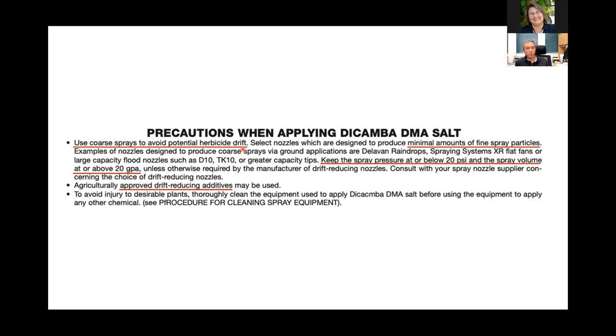So definitely when you're dealing with these types of products that have a high risk of drift, think about using higher gallons per acre, not too high, but reasonable, not lower than 20 gallons per acre maybe. And they do mention that here. Keep the spray pressure at or below 20 psi, so you don't want to use high spray pressure, because that atomizes your spray droplets, and now they're more prone to drift. And the spray volume at or above 20 gallons per acre. Like I said, anything lower than that, you're going to have to ramp up your pressure to get enough spray, and then the droplets are going to be much smaller and more prone to drift.